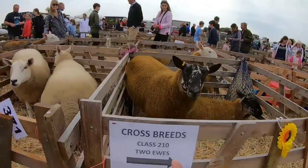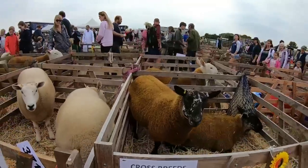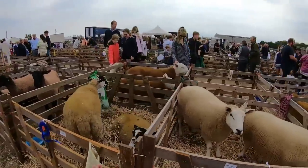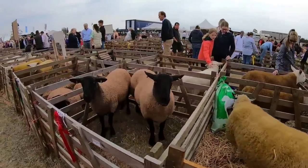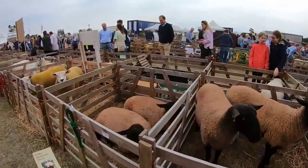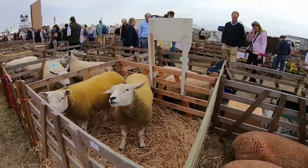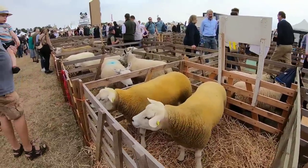Look, crossbreed, Nine. Class 210, 2 ewes. Grabe, laki talaga ng business dito ng sheep. Mahilig din kasi sila sa mga lamb. Yan ang laki nini, oh. No? Lalaki, ano? Iba't iba? Ganito pala ang sheep? Iba't ibang talagang klase pa?